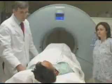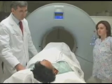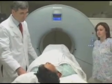New imaging technologies have greatly improved our ability to diagnose and manage coronary artery disease. Indeed, we are very proud to have one of the few dual-source CT scanners in the country. This is a new type of CT scanner. It images at lower radiation dose. It is faster than other CT scanners, and indeed it doesn't even require beta blockers before the scans are performed.